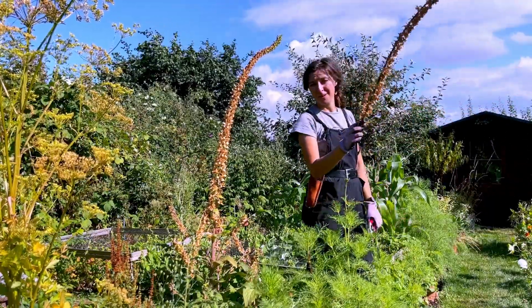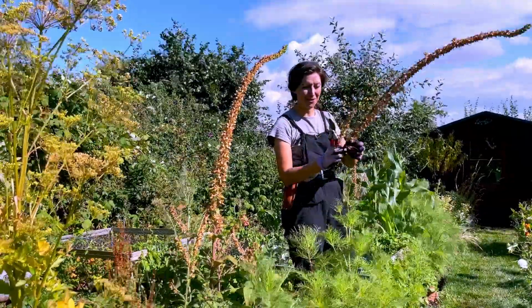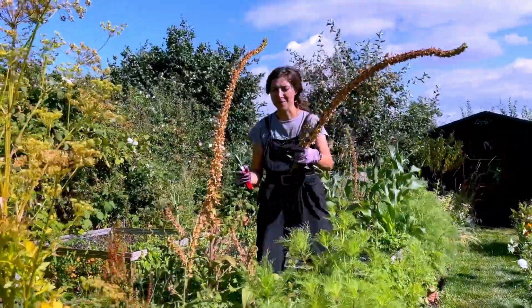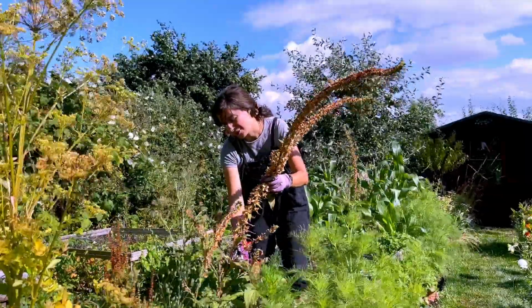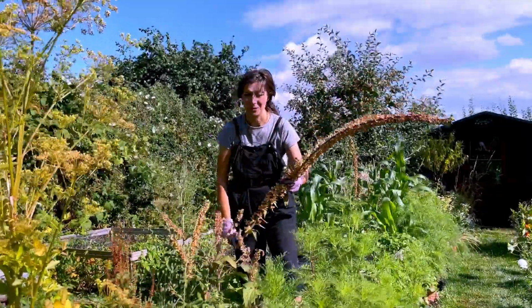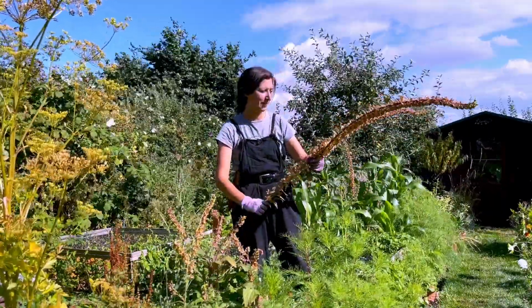They love to grow in part shaded areas, so I'm actually going to take this and the other one down to the wildlife corner because I want more of them there next year. And they are a biennial, so they'll take a season to grow their leaves and then they'll flower the following season.